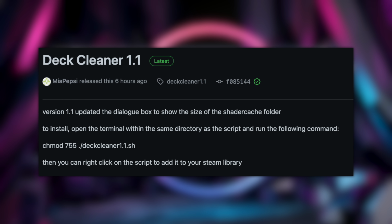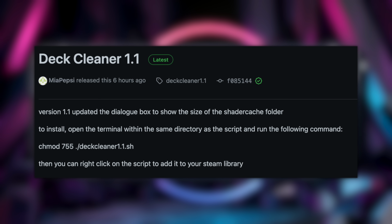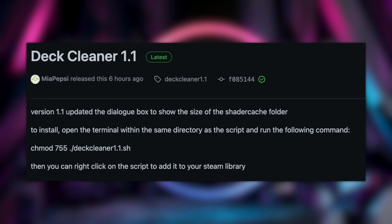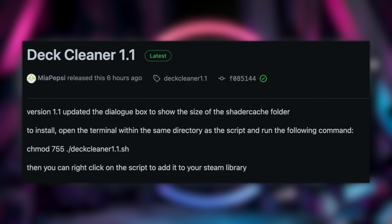To install it, it's pretty simple. All you do is open the terminal in the same directory as the script and run the following command: chmod 755 ./deckcleaner1.1.sh, and then you can right click on the script and add it to your Steam library. So after you install it in desktop mode and add it to your Steam library, it should be accessible in game mode, and then all you have to do is run it once in a while and it'll clear out the shader cache on your Steam Deck, which is great.